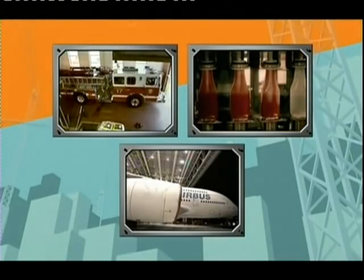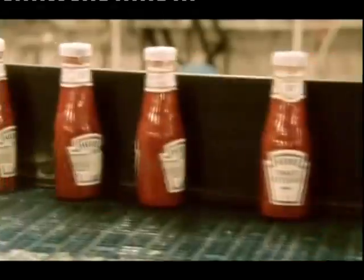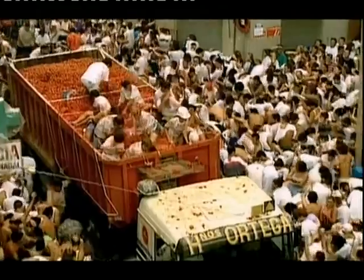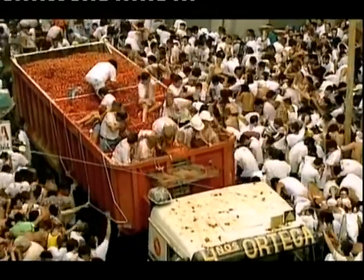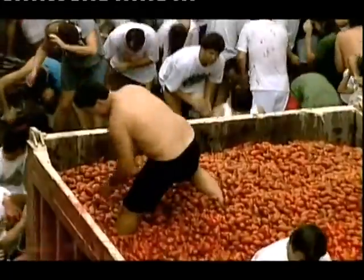Is the extraordinary. The secrets behind tomato ketchup. Next on How Do They Do It? Ever wondered how they make tomato ketchup?